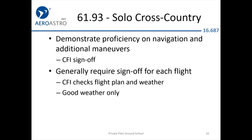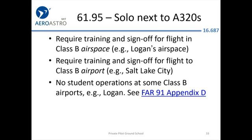Each cross-country flight, so if you're going from, for example, Hanscom Field up to Portland, Maine as a solo cross-country, or to Keene, New Hampshire, that requires that you do the flight plan and review it with the CFI. It doesn't have to be a regular CFI, and have the CFI sign off that your planning is adequate.